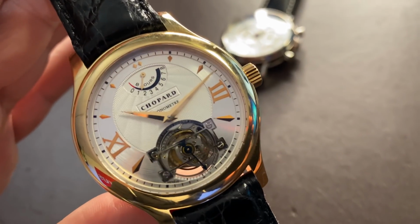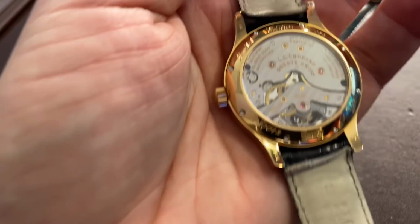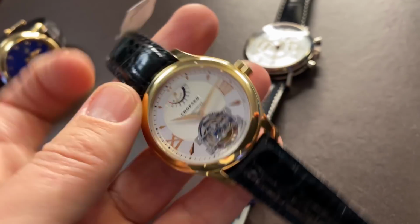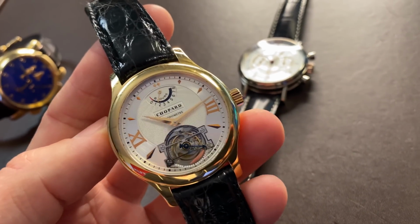Yellow gold, 8-day power reserve Tourbillon, manual wind, limited edition of 100 pieces. They made a few variations of this Tourbillon. I last remember Basel 2014, where they introduced this watch with what they called fair-minded gold, which means this was gold that was mined fairly much like fair mined diamonds and so on and so forth. They made a pretty big deal out of it in 2014.